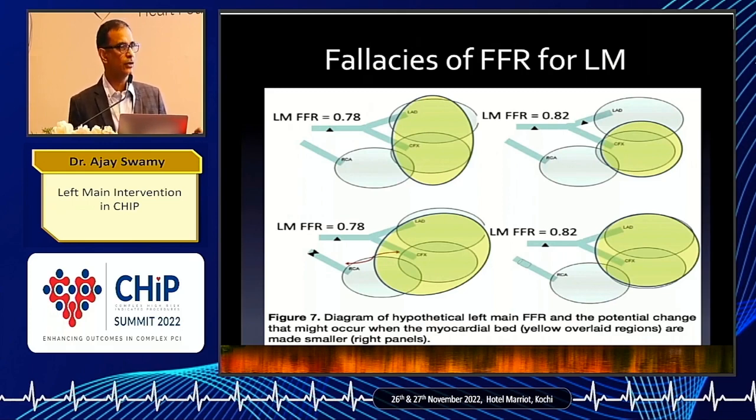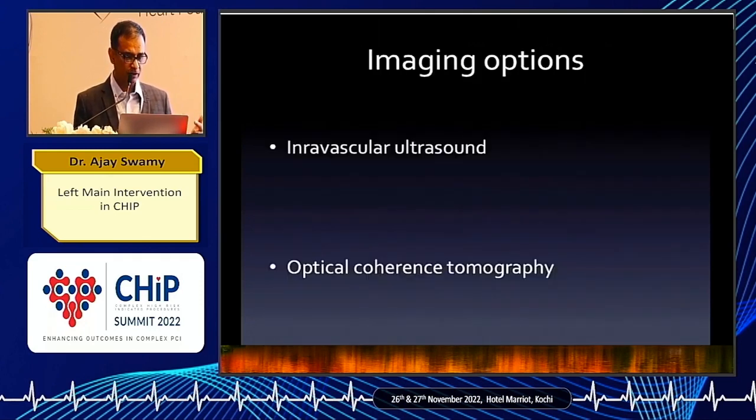And it's important to know that once one has an FFR resting of less than 6.5 in the circumflex, the FFR interrogation down the LAD becomes unreliable as far as the left main disease is concerned. And this is an important concept to have.